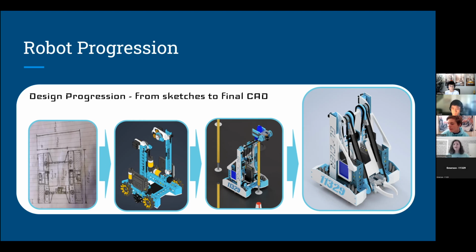This year, we took the GoBuilda Strafer chassis and modified it in order to be as small as we possibly could. We really strove for a 12 by 12, 13 by 13 inch design so that we could fit diagonally between the poles on the field. With some slight modifications, that allows us to be really quick on the field with the Mecanum drive.